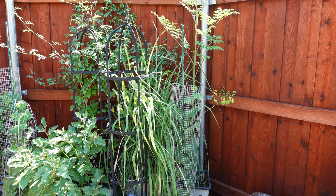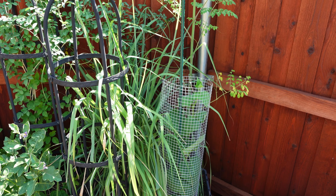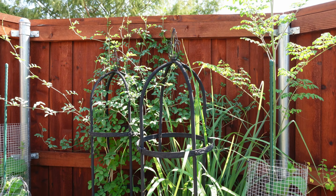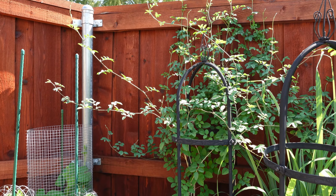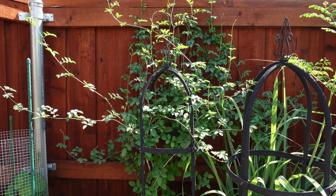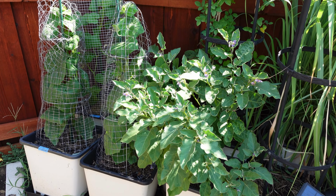And then these are a couple of plants back here. This is a cucumber in this tower. And let's see, another moringa tree. Lemon balm, lemongrass, excuse me. And this is my butterfly pea plant. Still alive and spreading. And then she stopped producing flowers. And this is my eggplant. Has flowers on it as well.